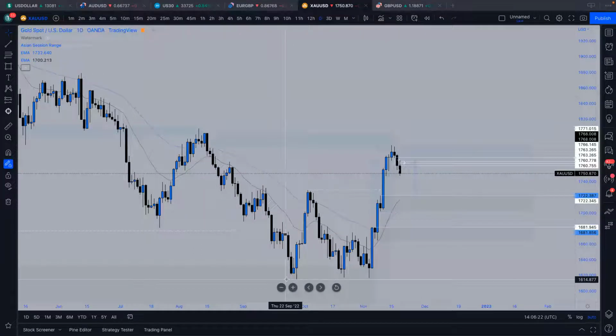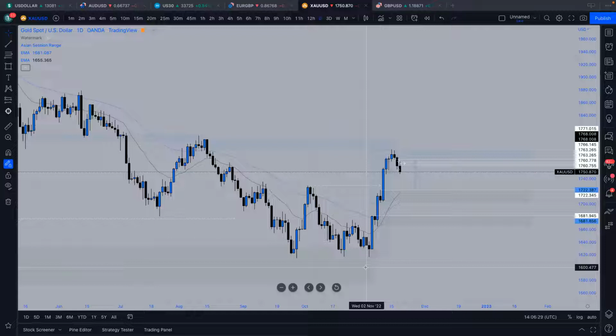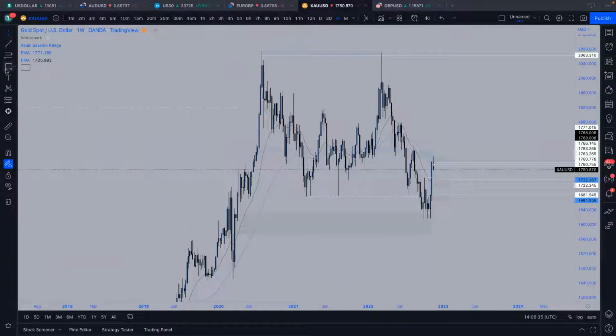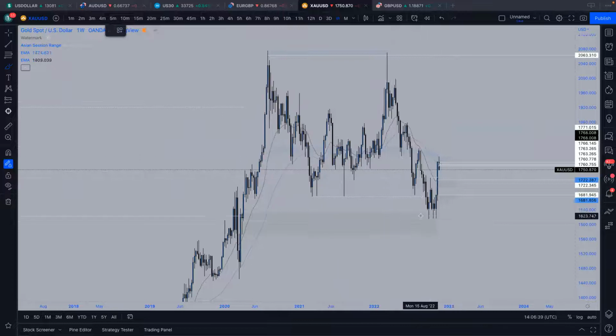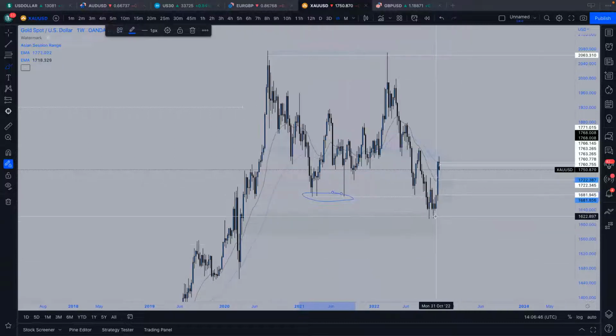We do have lows on gold, which I actually do think could potentially be run, maybe even coming down to 1,600. That's a bold move and a bold call, but that could be run. Price pushed away, and this liquidity could be sat there for ages, but we have 3 lows, and then price pushed lower.